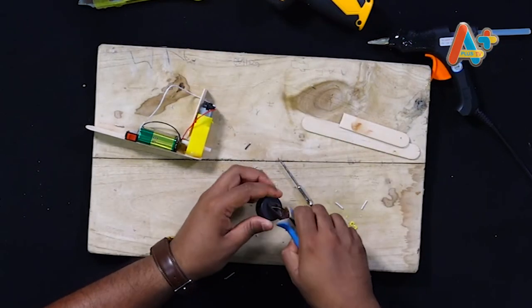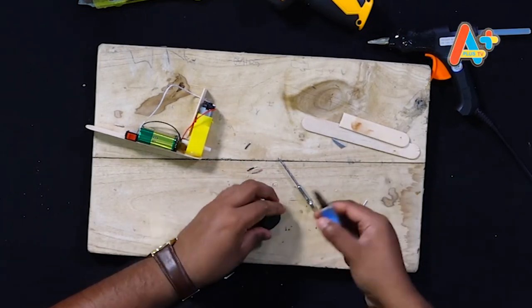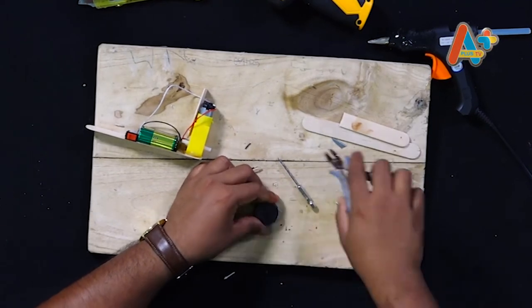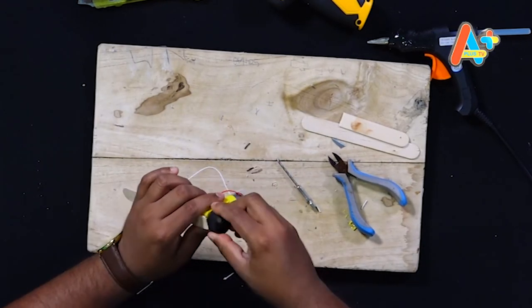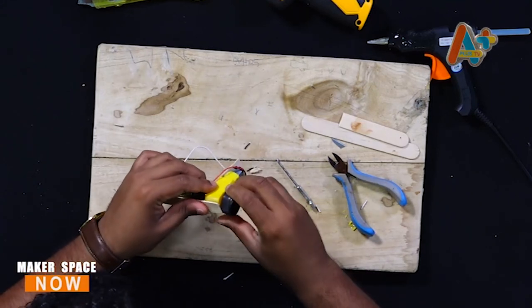I think this lid is very, very strong. So maybe we can use our plier. Alright. We are sorted now. Let's try again. Third time's the charm. And we got it.